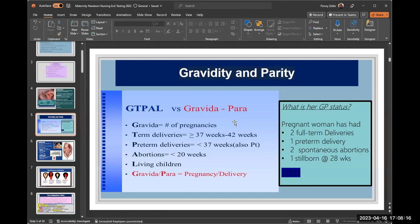Okay. Well, the stillborn is considered a preterm delivery. It's at 28 weeks, so it is between the 20-week and the 37-week. Even though the baby was not alive when it was delivered, it was still considered a pregnancy that reached parity, which is 20 weeks. A parity is a delivered fetus past 20 weeks.